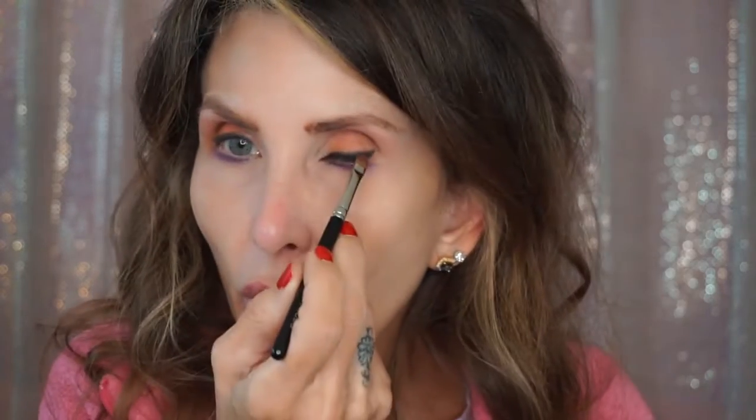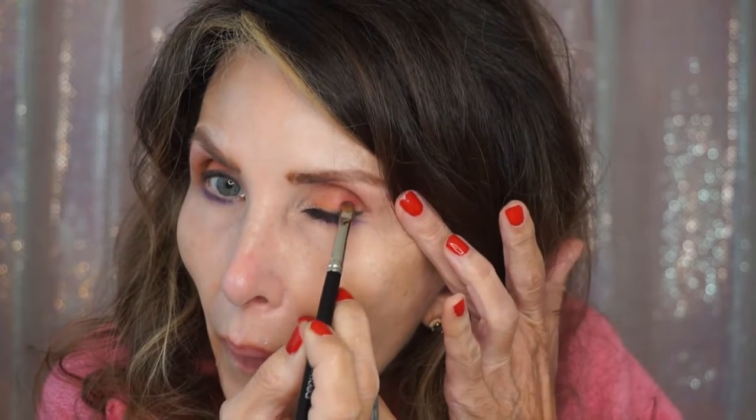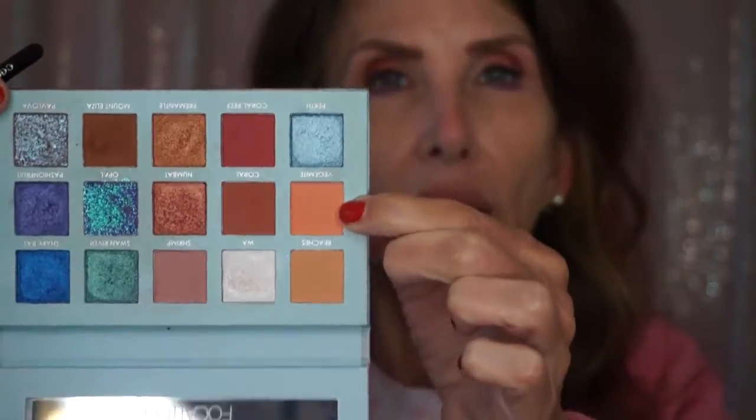And then I'm going to add some of the coral reef to it to make it a little dimensional. I'm going to add a little bit of that coral reef out here where I have the dark brown. And then in the center of my eye, I put a pop of Vegemite, which is this color right here. I couldn't seem to make that center portion of my lid bright enough, and that did the trick.